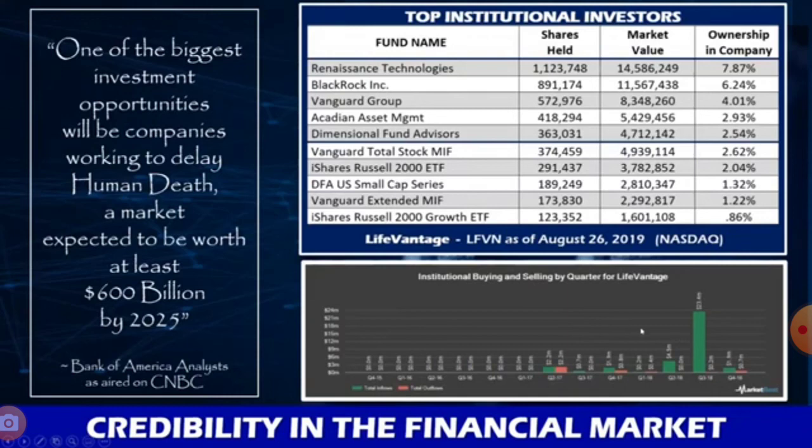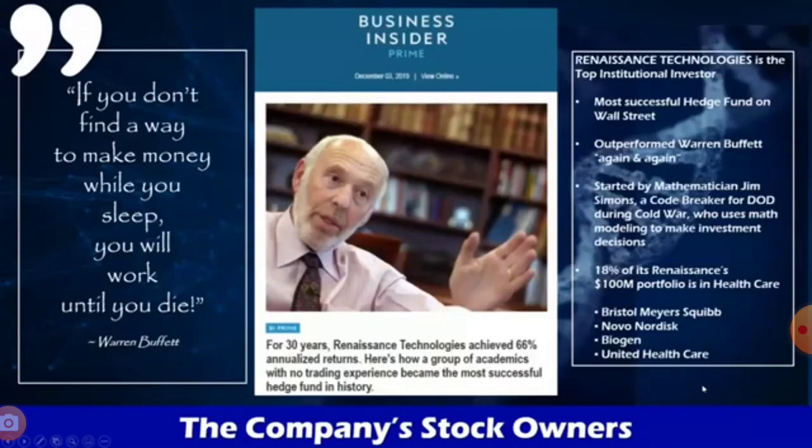But after that study came out from the National Institute of Health, it caught the attention of people on Wall Street, and they started looking at our science. And you can see, once they started paying attention to the science, they realized they were too smart to pass on this. And in fact, our biggest shareholder is this company that you see here, Renaissance Technologies.